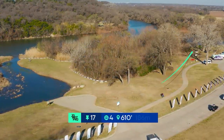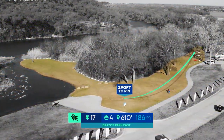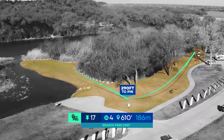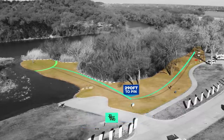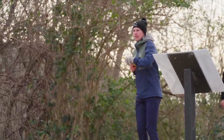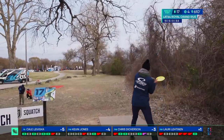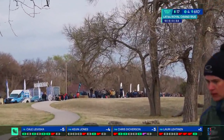Well, good news and bad news, Paul. The bad news, the wind is ripping. The good news is it's a tailwind. So 17, which is normally very, very difficult, is made a little bit easier to get to the landing zone. As you see there, 290 is an incredible tee shot. Most of these players with a really good tee shot are going to be looking at about 330 to 350.